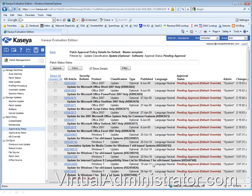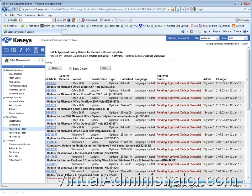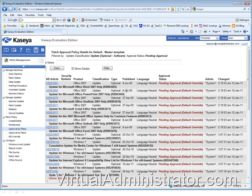So this should be like a weekly test, Jim? Weekly, if not more. It only takes a second to peek to see if anything's been released. Right. This will have the published date, and optional software as well. But that's the date that Microsoft released the patch.